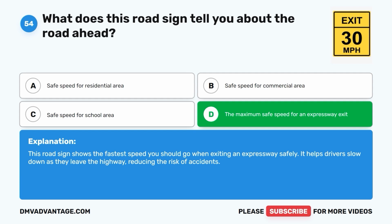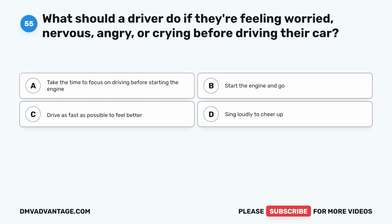Question 55. What should a driver do if they're feeling worried, nervous, angry, or crying before driving their car? A. Take the time to focus on driving before starting the engine. B. Start the engine and go. C. Drive as fast as possible to feel better. D. Sing loudly to cheer up.